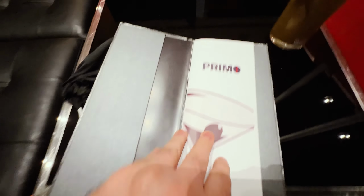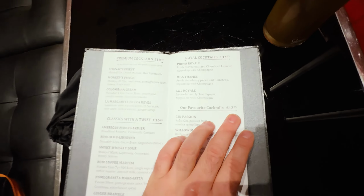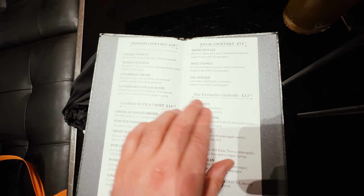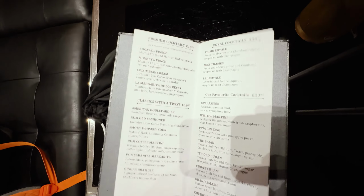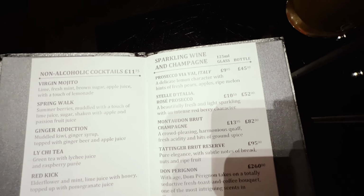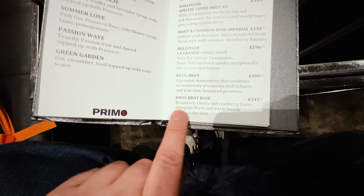So what have we here? So cocktails $13.95. I'd say at this level that's pretty good deal. Premium cocktails, $18.75. There's champagnes. That's a bottle starting at $45. I see Dom Perignon 260. Oh, wow, that's $545 for some crude.